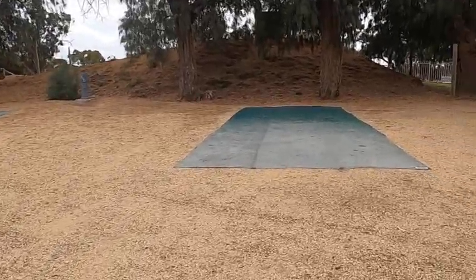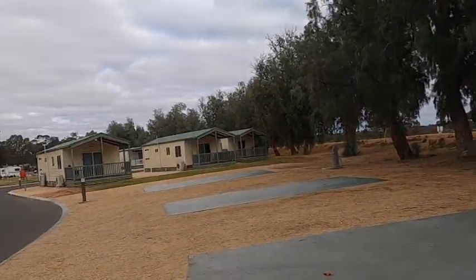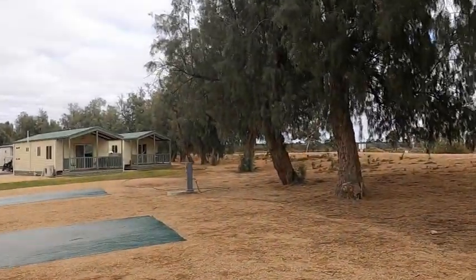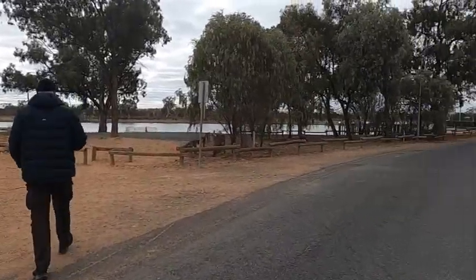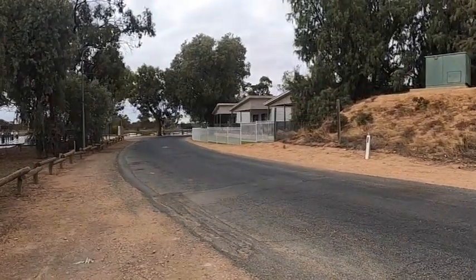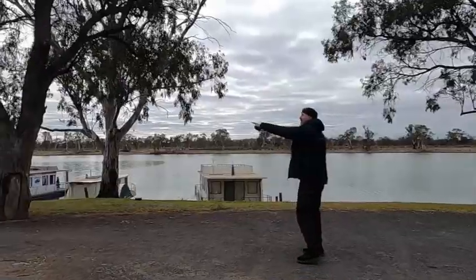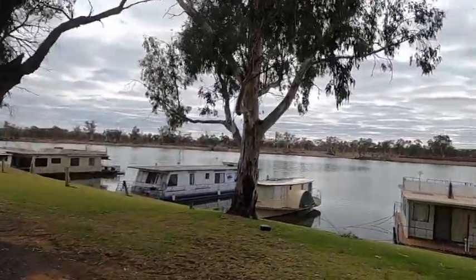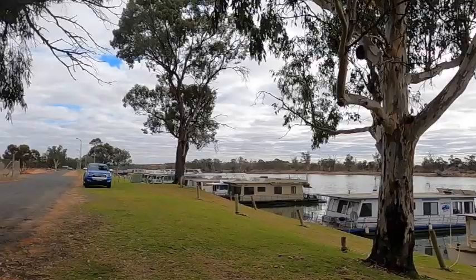So most of the sites are this gravel, and then you've got your matting, your outdoor area. There's a few lawned sites, but we'll take you over there a bit later. We'll just have a look at the river first. And we've got some cabins just down here that have got a riverfront view. But that's all. I don't think there's any actual caravan sites that you can have right up on the river. Lots of houseboats. Look at them. This is the spot. If you want to pick up a houseboat and go for a cruise up the Murray River, this is one of the main spots to come.